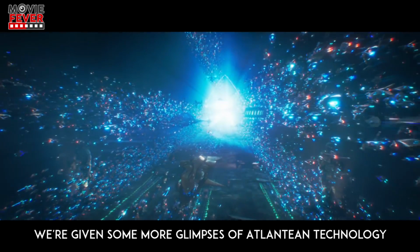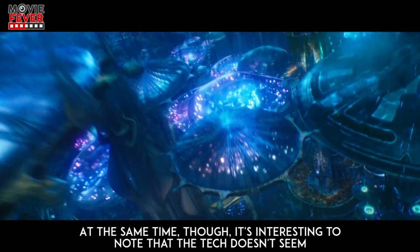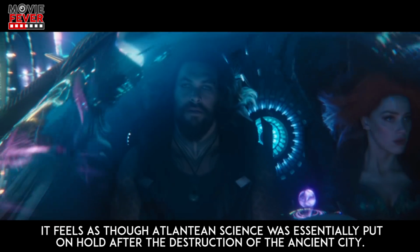We're given some more glimpses of Atlantean technology. At the same time, though, it's interesting to note that the tech doesn't seem to have developed significantly since the days of King Atlan. It feels as though Atlantean science was essentially put on hold after the destruction of the ancient city.